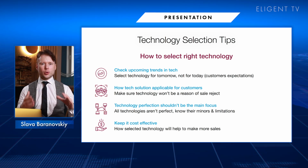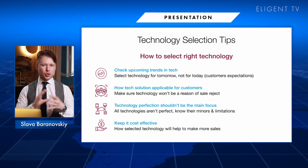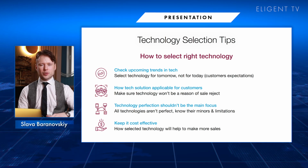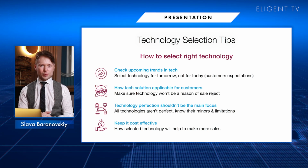Please make sure the technology you select is cost effective, because you will have multiple updates and changes in your development. It's probably going to be a long journey, so please make sure your tech infrastructure is not taking too much money, especially at the early stage of your business. And please try to find optimized technologies for your expansion plan. This is very important in order to keep your expenses at a minimum.